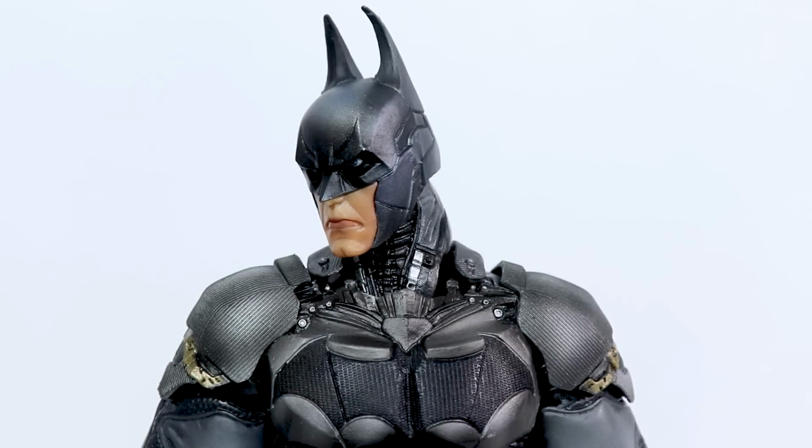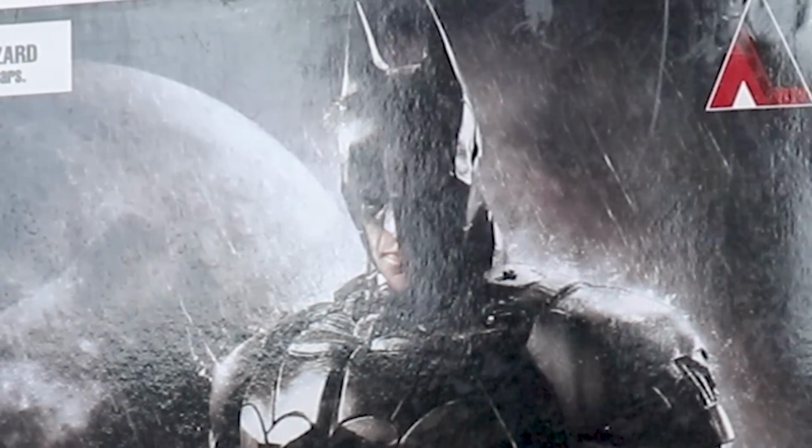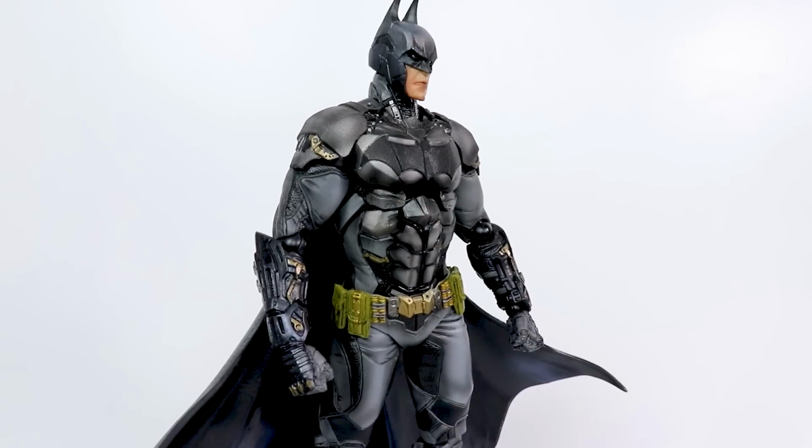But is it just me, or does his face look a little greasy? The skin texture here should have been a lot more flat. You know, what's suggested on the box. That would have made a nice contrast with the rest of the shiny metallic armor. And even then, I find it maybe a bit too shiny.